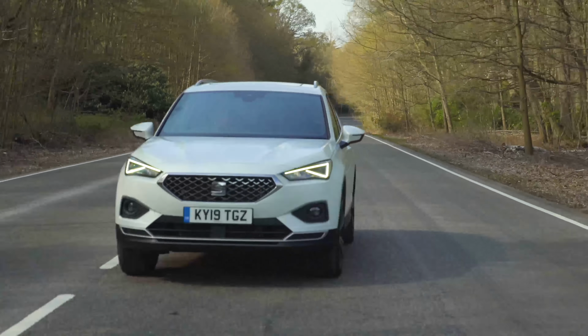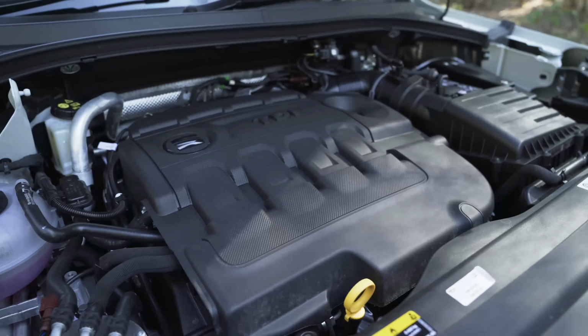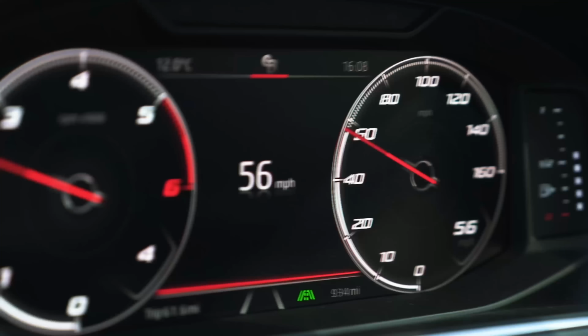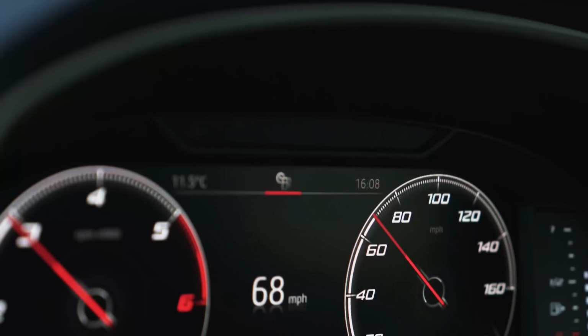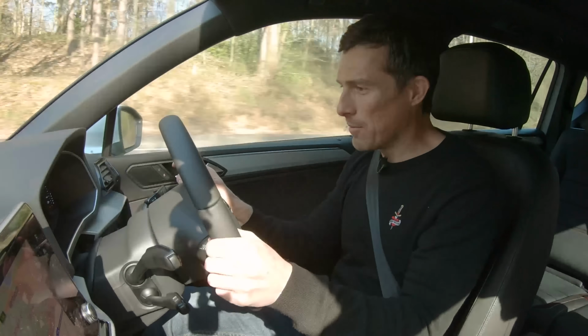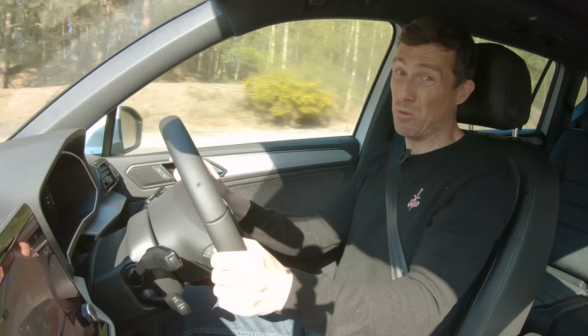Out on the motorway, this Tarraco does a pretty good job. It's a nice, easy long distance cruiser, so the seats are comfy, it's not particularly noisy, just a bit of wind flutter around there, but that's about it. Also, this 2 litre 150 horsepower diesel engine has lots of pulling power, so fourth gear, 50 miles an hour, put your foot down and it can tug you up, that sounds a bit rude, tug you all the way up to 70 miles an hour, like that. There we go. In terms of economy, I'm getting 38 mpg, which isn't great, but isn't terrible either.